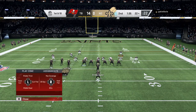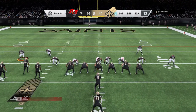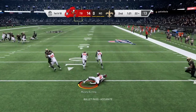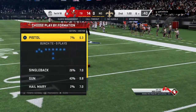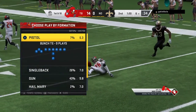Here's another first and 10. From the shotgun, it's Bridgewater. Into heavy traffic, and it's intercepted. Picked off down near the 5. And a big turnover there as his guys will get the football back. Thomas, the intended target.